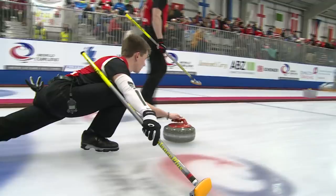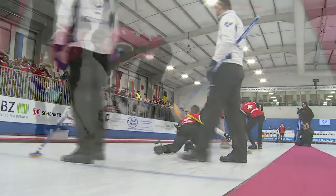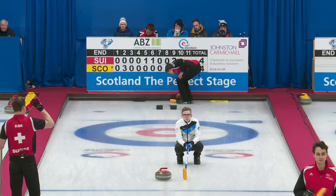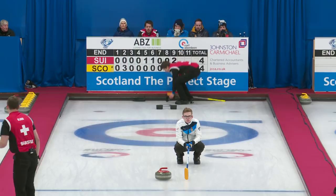Neutral fans are certainly getting what they asked for, both in the arena and watching at home. Having that draw weight in the back pocket is an underrated shot to play in the 10th end of a semi-final at the World Juniors, to throw that one just over the hog line.